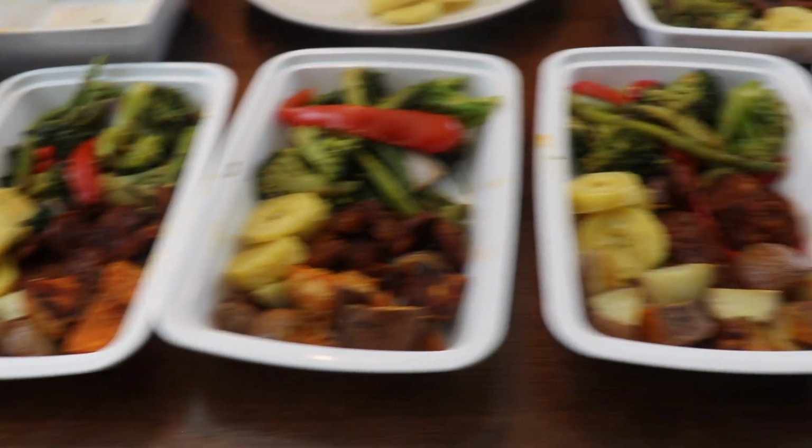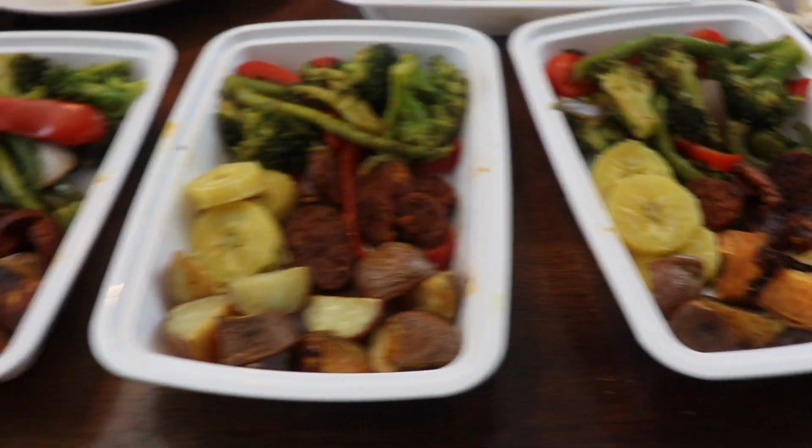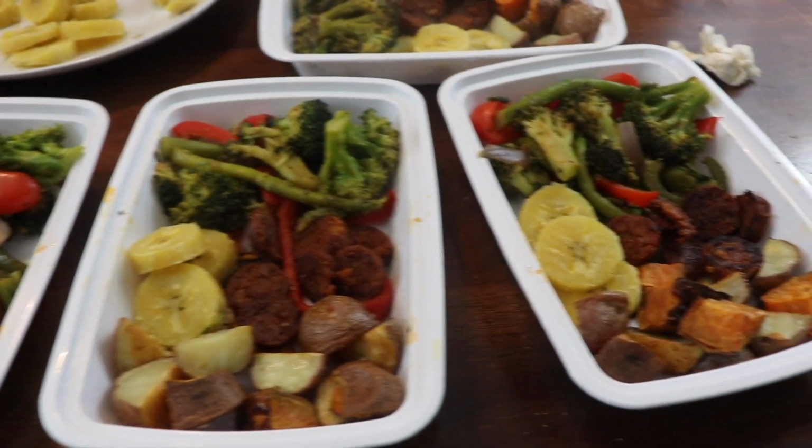So these are going to be my dinners for the next few days. And like I said, this recipe is actually really, really good. I'm glad I found it. I really hope you guys enjoy this recipe too.